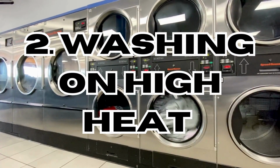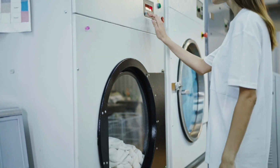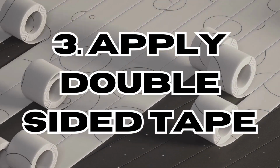In second place, drying your clothes on high heat. Washing and drying on high heat mode is an effective method for eliminating bedbugs and their eggs from infesting clothes and bedding.